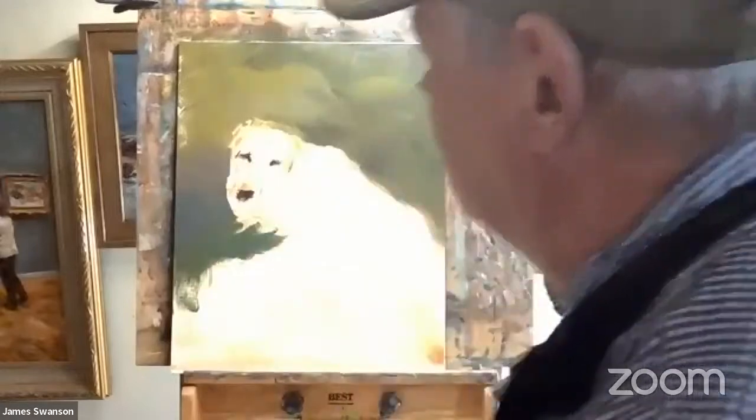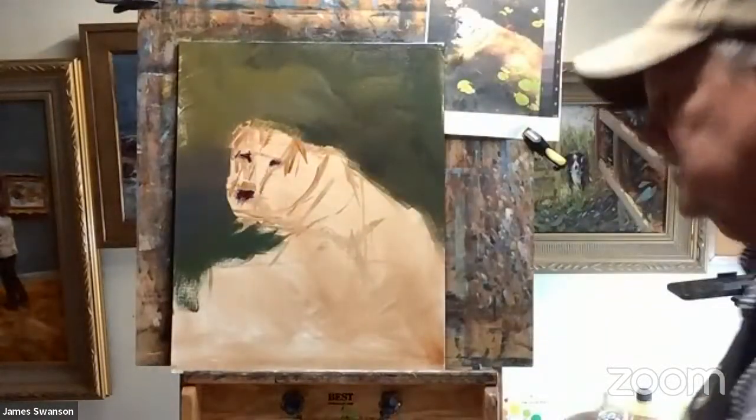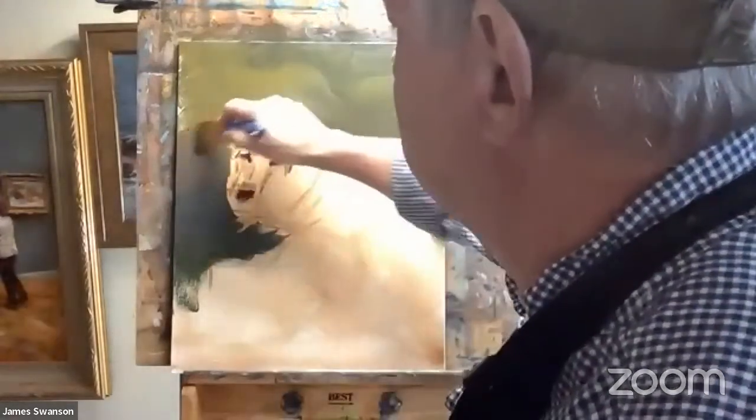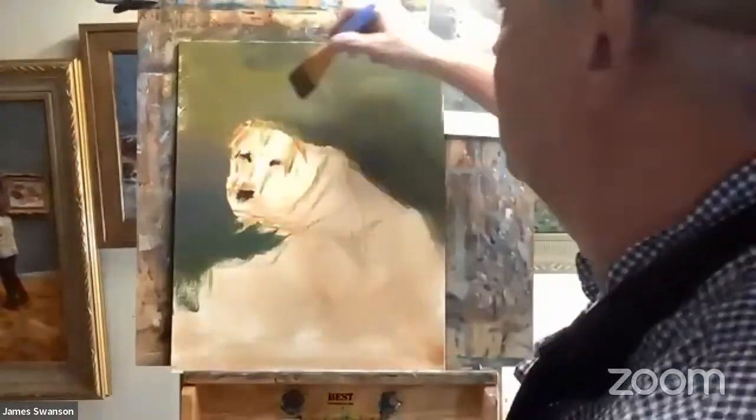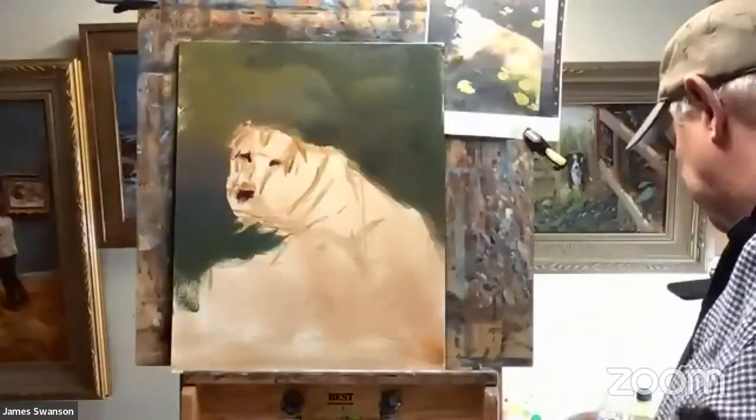Just touching it back into place. Very quick touches, not trying to overpaint, over wipe out colors. Just trying to add color. I'm not trying to wipe it out.